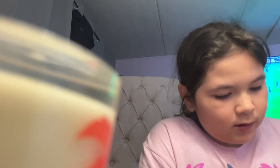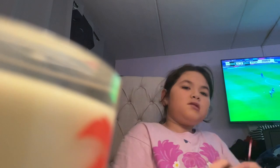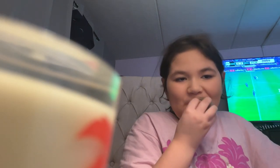Hold on, I'm going to take something real fast. Something is wrong with the lip gloss. I'm going to have to take it out. I have to mix it up. Okay, now I gotta take off this lip gloss. This is one of my old foundations. But I also have to do one more thing on my face real fast, so let's get in.